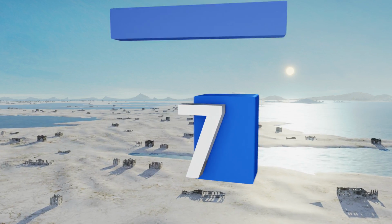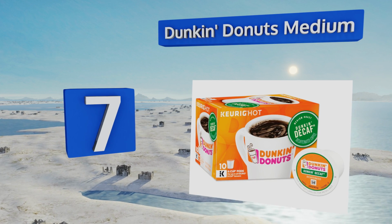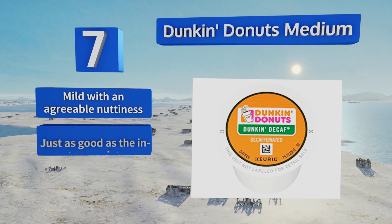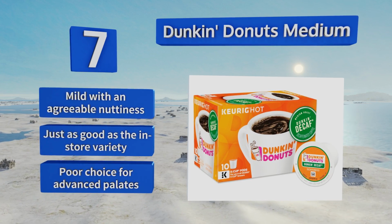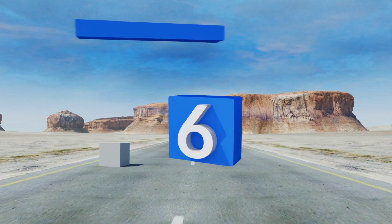At number 7, classic and mellow, Dunkin' Donuts Medium is the signature blend that made the eponymous pastry chain a hit with coffee lovers. Featuring 100% premium Arabica beans, this delightful drink is made even better with a dash of flavored creamer and a hint of sugar. It's mild with an agreeable nuttiness, and just as good as the in-store variety, but it's a poor choice for advanced palates. Moving up our list to number 6.